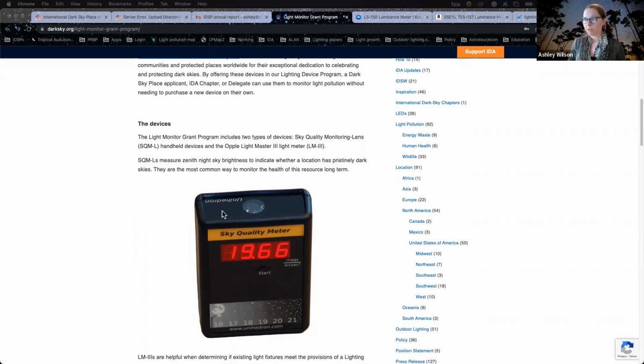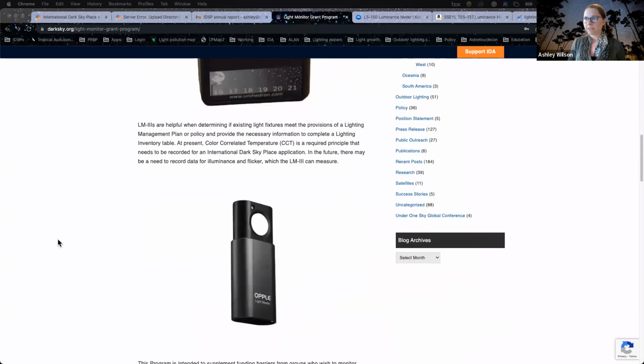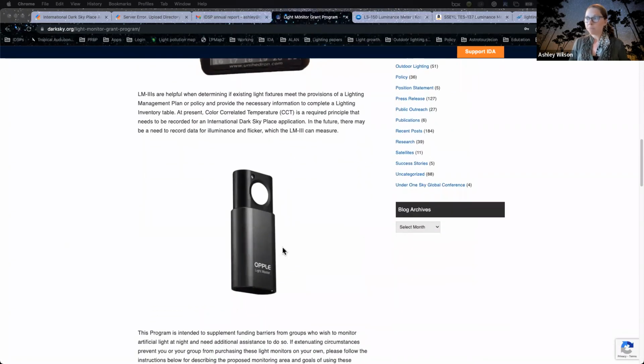People can either request this device, or we recently found a new device. It's called the LM3. This little device can measure CCT, or color correlated temperature, but can also measure lux, the amount of light hitting a surface per square meter, but we really want to promote this specifically for CCT.